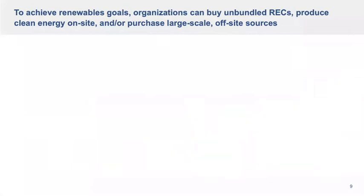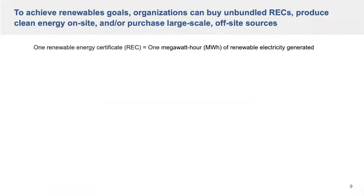More and more organizations have announced very ambitious renewable energy goals in the past few years. But the big question is how to achieve them. A quick answer is that you will need renewable energy certificates, aka RECs, to prove that you own electricity generated from a renewable energy resource.